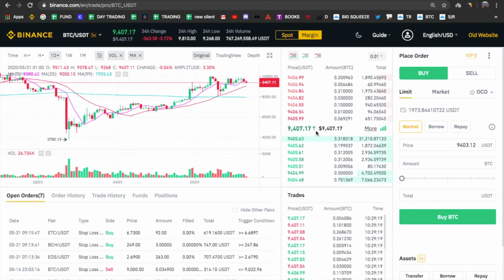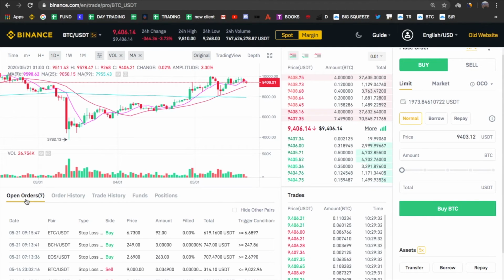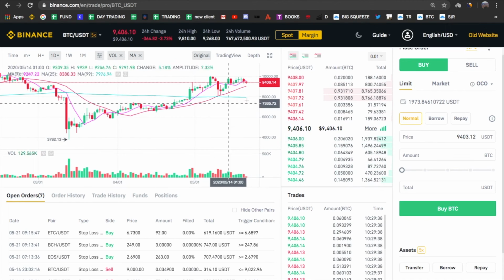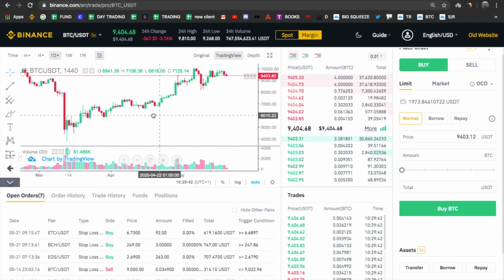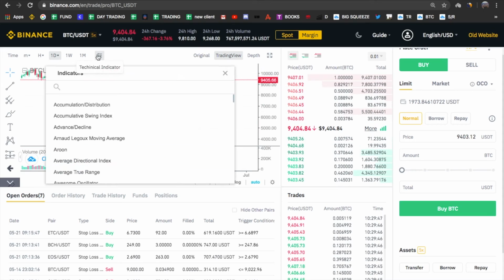Here are your buyers, sellers. Here is where you place your orders, the three type of orders, right? Buy and sell. Here is the amounts. Here are your assets under. Here is the open orders, the order history, trade history, and here is your chart. Now, here you will be able to add indicators, right? You can pick the trading view one and you will be able to add indicators here.